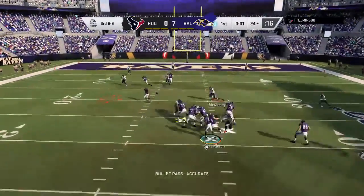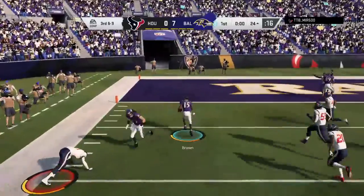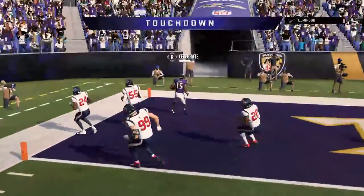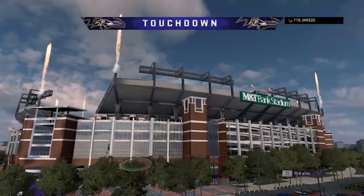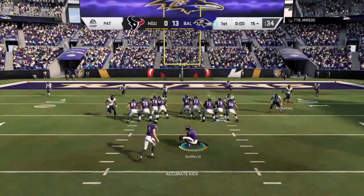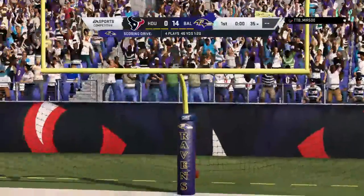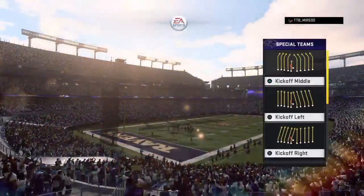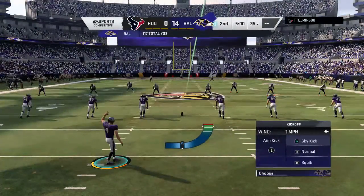On third down, Jackson got a man. It's Brown. And he's got room. And he'll take it into the end zone for a Ravens touchdown. A 24-yard touchdown as the Ravens push further out in front. Tucker with the extra point, and it's now 14-0. 14-0 the score. This is the NFL on EA Sports.